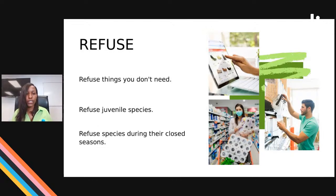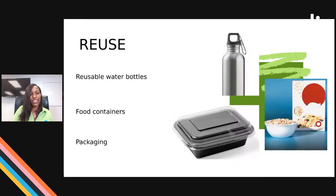Okay, you can refuse. I talked about this earlier about refusing juvenile species and refusing species when they're in their closed season. But you can also refuse things that you don't need. Yeah, I covered all that already.